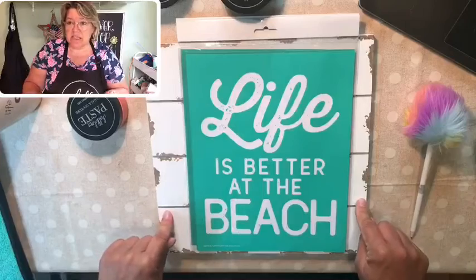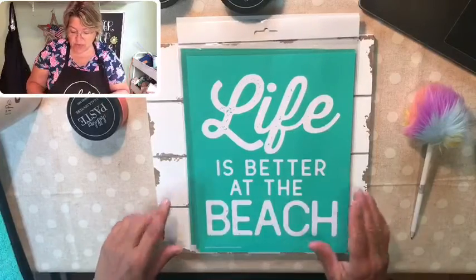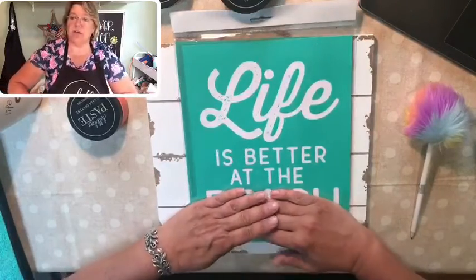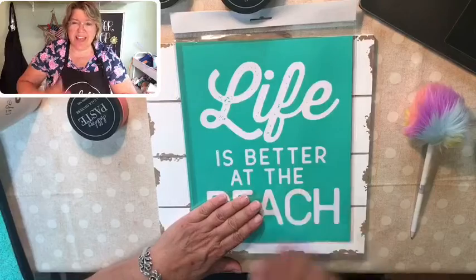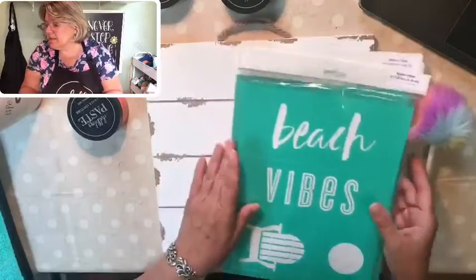This will look great on this board as well as a chalkboard or really any surface. It's so cute. And one of the ideas that I had for this is you could also do "Life is better at the lake" or the cottage, or "Life is better at home." Take the beach out if you don't want to use the beach word. I love the beach. It's my place.